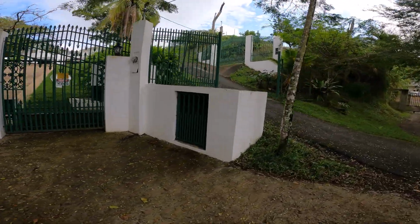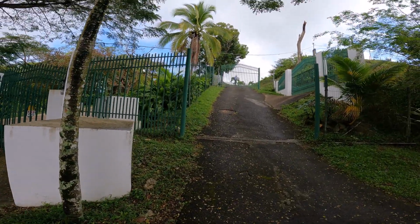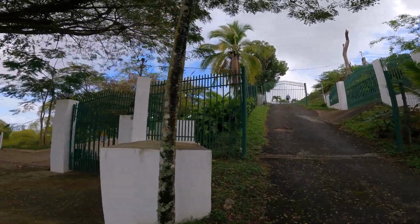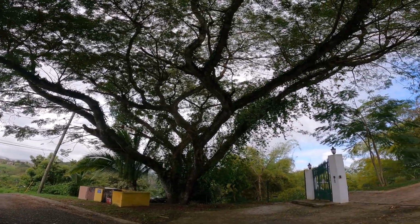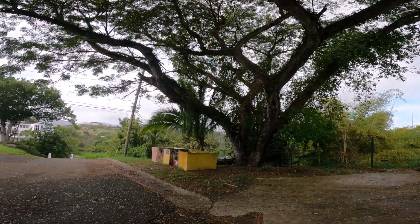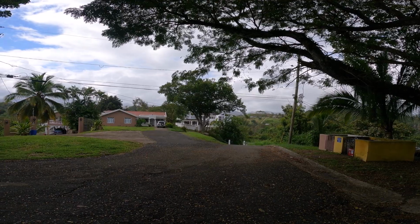Over here is kind of the service entrance. That takes you up to the stable. Basketball courts up in that area. So, some gorgeous mature trees here. This tree's got to be, geez, I mean, it's going to be over 75 years old. It's huge. So down here at your entrance, there's your neighbors. It's all very quiet. Everybody lives here full time.